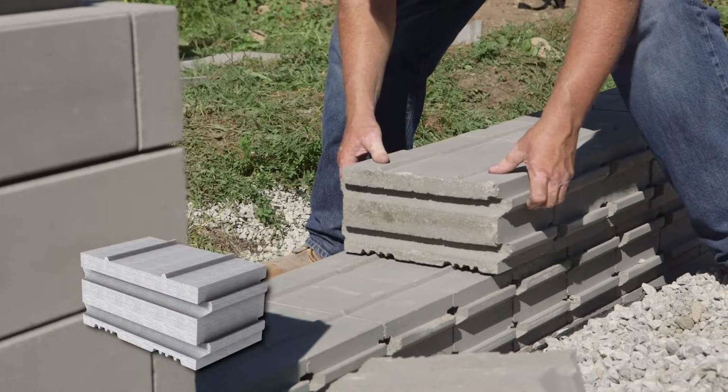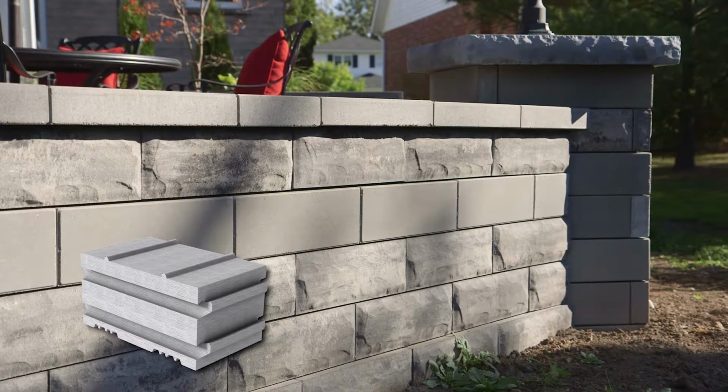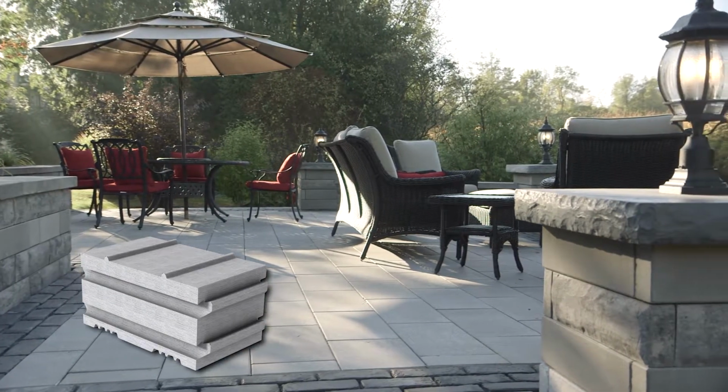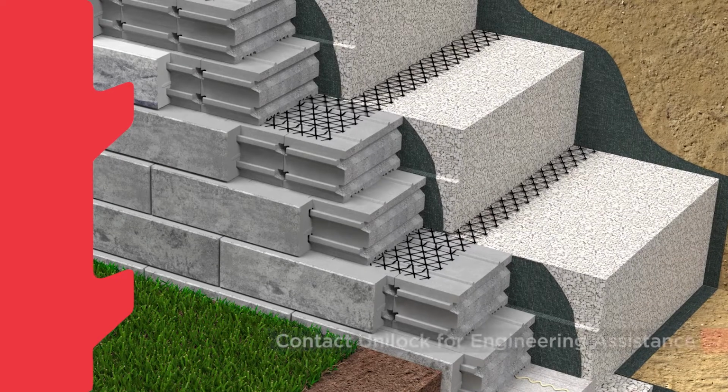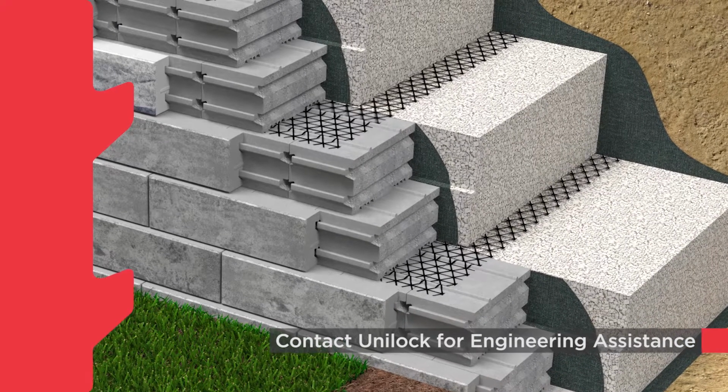The large SureTrack backer is used to construct landscape walls and planters higher than 18 inches, as well as corners, steps, pillars, and privacy fences. The large backers are also intended for higher engineered walls using geogrid reinforcement.